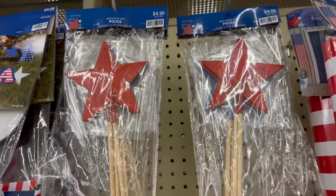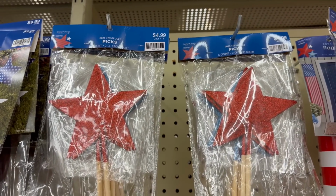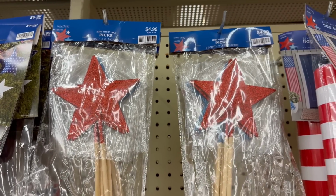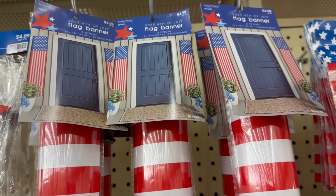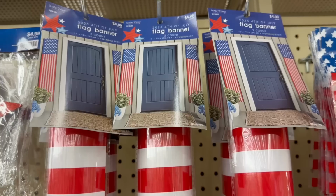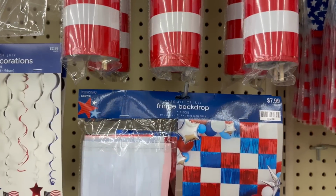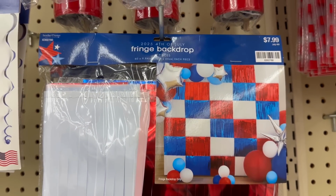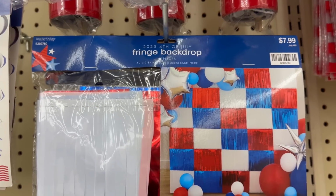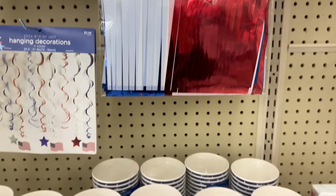And then here they have the picks. This is a 6 count of picks for $4.99, and you get 2 of each color. Here is the flag banner for $4.99. It is measuring 12 inches by 72 inches. And then right here you have the fringe backdrop. This is a 6-piece measuring out 60 inches by 9.84 inches for $7.99.